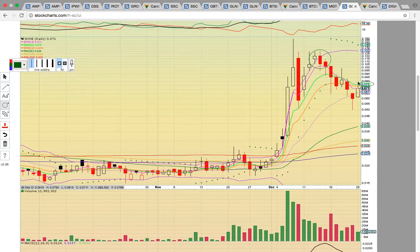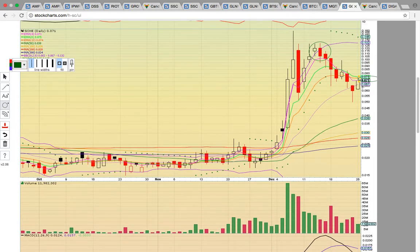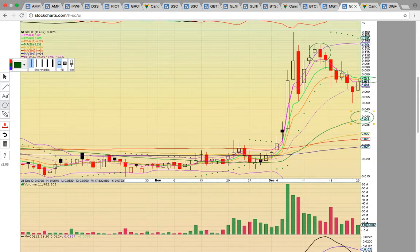And what you want to see is a close above EMA 8 at 0.075. That would signal more upside potential. If the middle Bollinger Band at 0.067 turns into resistance, that'll signal downside risk, and you could see a drop down to the 50-day simple moving average of 0.038. The big level to break to the upside is this closing price on the 13th at 12 cents.